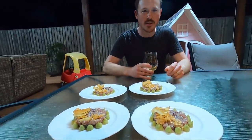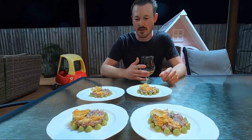Ladies and gentlemen, course number two is upon us. Chef Julian, take the floor. What are we looking at? Look, it's pretty much just a tuna tartare with a bit of a sort of a Japanese spin.